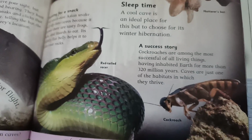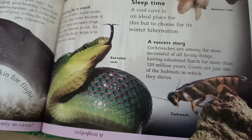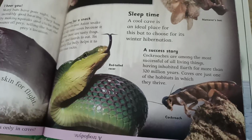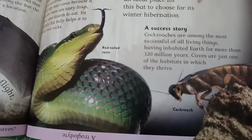A success story. Cockroaches are among the most successful of all living things, having inhabited Earth for more than 320 million years. Caves are just one of the habitats in which they thrive.